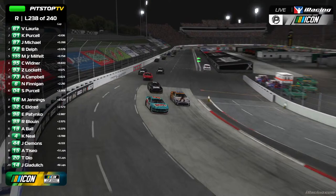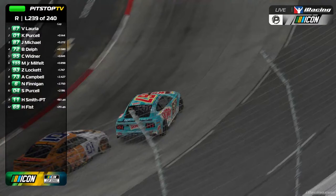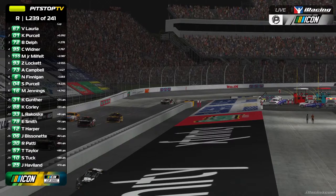Purcell now up to second, going for the lead. Loria up the racetrack. Justin Michael says, you know what? If that's how we're going to do it, I can do the exact same thing. And I can assure you, he's going to get to him. And up the racetrack goes Purcell. There goes Michael. Caution, maybe? Yes, caution's out. Purcell, I think, has the race lead. Cody Neal just got hooked. It's chaos at Martinsville. Shades of what year was it? And there goes Michael behind the garages.